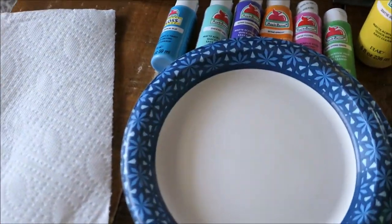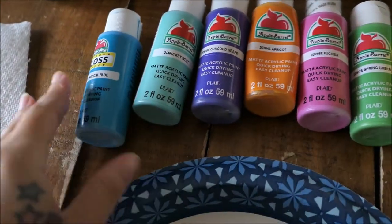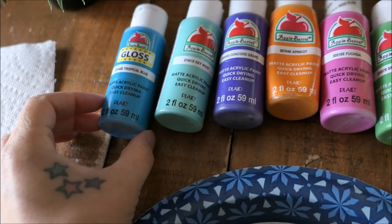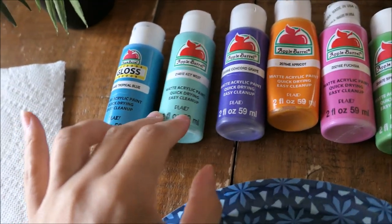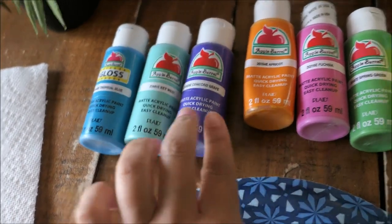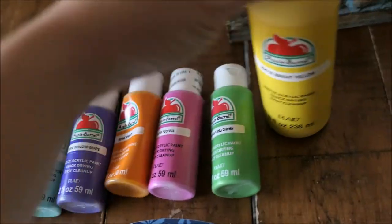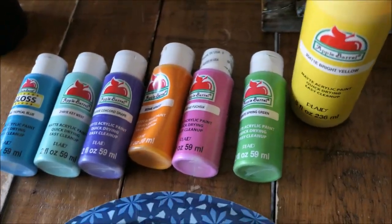These are the paint colors that I'm picking here. Lots of vibrant, summery paint colors going on. We got tropical blue, Key West. That's my favorite. I think just the name is awesome. Concord grape, apricot, fuchsia, spring green, and bright yellow. Let's do it.